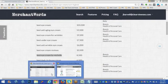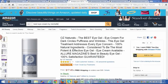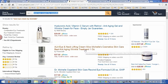We're going to go, and this is off the fly, so I hope we don't crash and burn here. Best eye cream by Michelle. If I look at this keyword, it gets 8,500 searches per month according to MerchantWords, and I don't know why, because I'm not seeing any kind of optimization for this particular keyword, best eye cream by Michelle. Well, the second listing is for Michelle Cosmetics. Okay. So there it is.